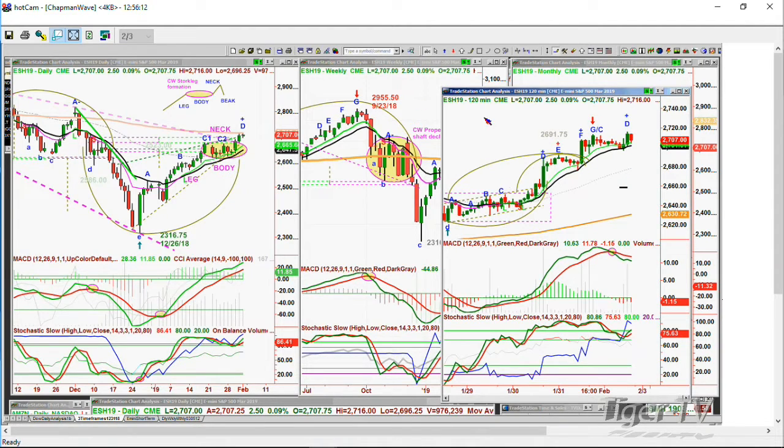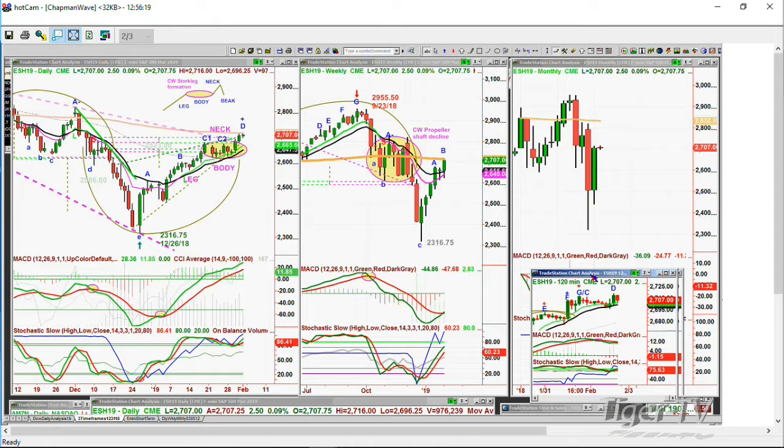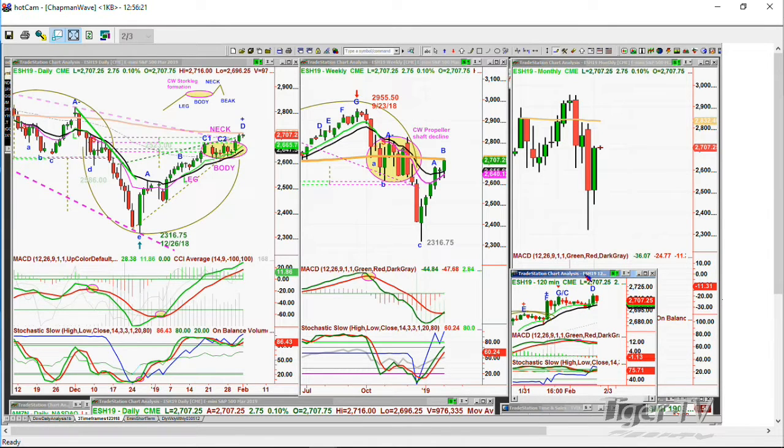Yes, this is ready for a pullback or it could extend, but right here is where other things can happen. In the Chapman wave, peak D is where other things can happen. Keep that in mind. If you're interested in my newsletter, the opening call, we've had some really good positions. We lost maybe one today on a short side, still in two if you got them at the right entry points. But this is just a trade. I think there could be a bit of a pullback here. I'm really looking to add to our portfolio to the long side, not the short side yet.